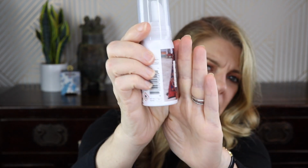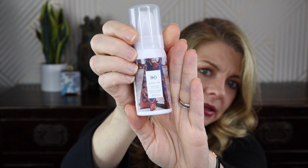And last but not least, or maybe it is, R&Co. Oops, let me get it turned right. This was a Rodeo Star thickening style foam, what we know as mousse from the 80s. This clearly is the deluxe trial size. Came in one of my subscription boxes, and it was fine, but you know what? I don't need to spend that kind of money. And there we have it.